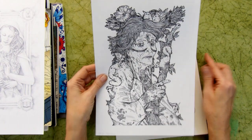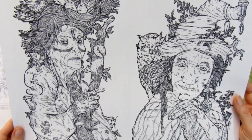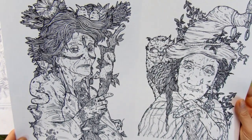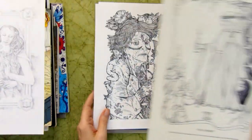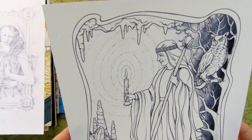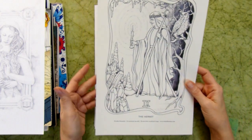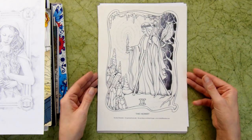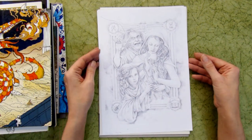Then two illustrations by Diogo Verissimo. Two forest witches, I believe, not young ones, older women. Rather interesting too, these pictures. And the last one is by Lenka Filonenko from her book The Art of Tarot. As you can see, the Hermit, this woman. There is another picture by Lenka Filonenko from her Victorian Grace coloring book, but I haven't printed that one yet. So that's what I have for this prompt.